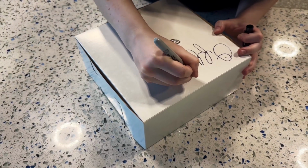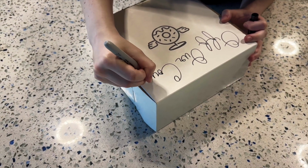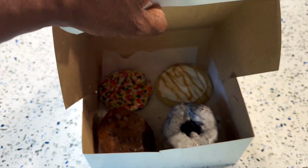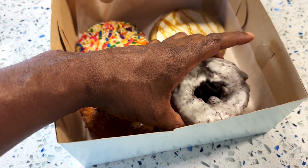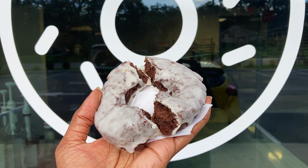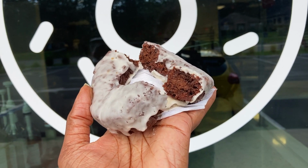So we're trying 2 donuts and 2 cookies. Java chip and chocolate sea salt donuts. And for the cookies, we have classic sugar with sprinkles and salted caramel cheesecake. When I bite into the chocolate sea salt donut, I can tell the difference in the texture. So my mind and taste buds are thinking, okay, that's potato. But with the other donut, with the Java chip, the texture doesn't seem very different to me.